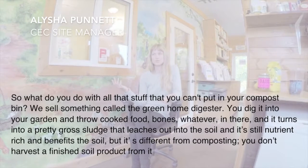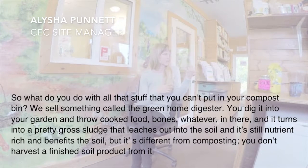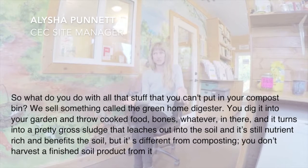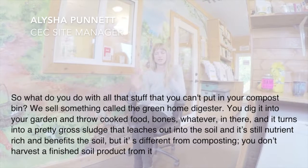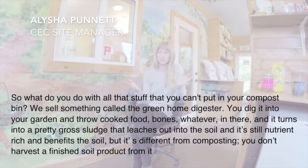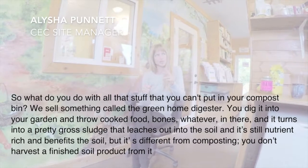So what do you do with all that stuff that you can't put in your compost bin? We sell something called a green cone digester, which is essentially quick. You dig it into your garden, and you can throw all of the cooked food, dairy, bones, whatever in there. It turns into a pretty gross sludge in the bottom that leaches out into the soil, is still totally nutrient rich, and benefits the soil, but it's different from composting. You don't harvest a finished soil product from it.